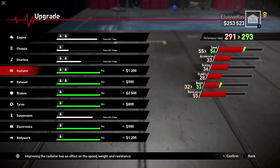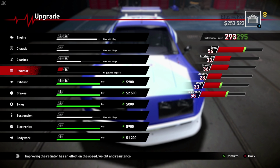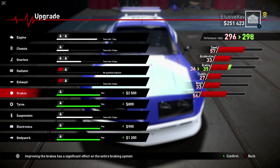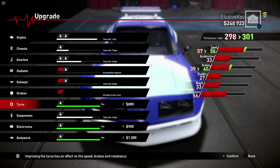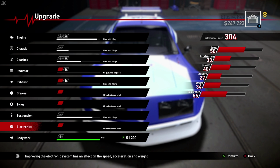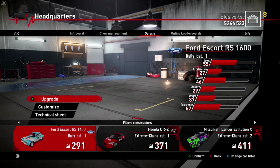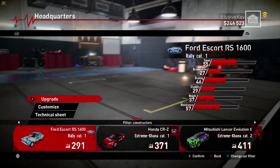Then our Renault Alpine, our favourite rallycross car. Our only rallycross car, but definitely one of our favourite cars as well. Let's improve the brakes, no doubt about that. Let's just chuck the money at everything, shall we? And then our rally car. Oh, we can't improve anything there.